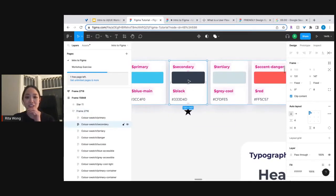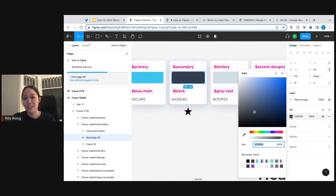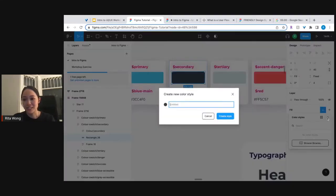You just click on the color, and then you'll see here on the right-hand side, fill, you'll see the color now. And instead of clicking on here to look at the settings, you're going to click on these 4 dots. It's called Style, and then the Color Styles window will pop up. Right now, there's no color styles added, so we're going to add our first one. Just press this plus button, and then I'm going to name this black.